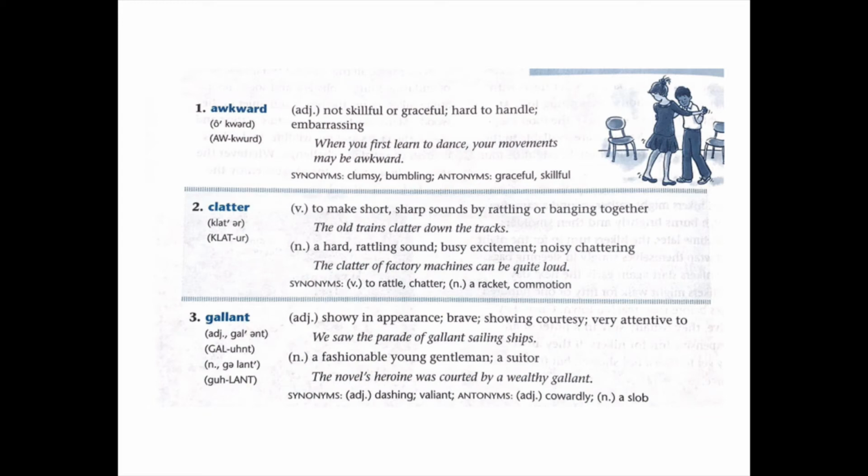Hello, fifth graders. Here is the list of words for Unit 8 in the Orange Vocab Unit. Starting with number 1, awkward. It's an adjective that means not skillful or graceful, or hard to handle, or embarrassing. When you first learn to dance, your movements may be awkward. Synonyms include clumsy, bumbling. Antonyms include graceful and skillful.